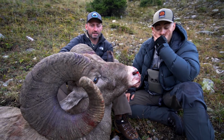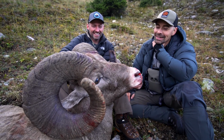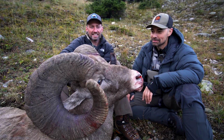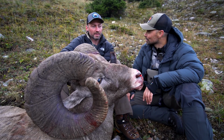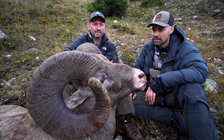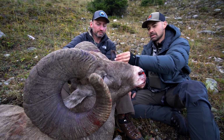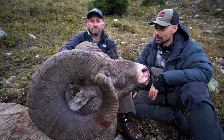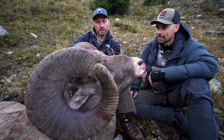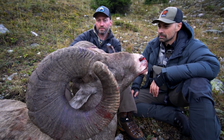Are you satisfied with the ram? Yeah, I'm pretty tickled. The thing's giant, a lot bigger than what I was probably expecting. Yeah. So we sure got a treat here. It's just a beautiful ram. You don't see too many flaring out curls like this in a bighorn this age, huh? They just rub them off. No, for a ram to keep that kind of horn length right to 10 years old is pretty impressive.